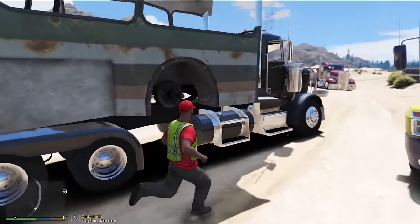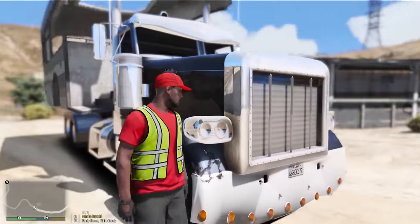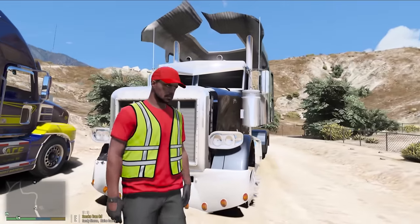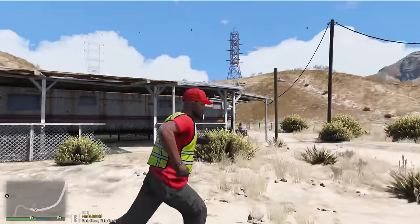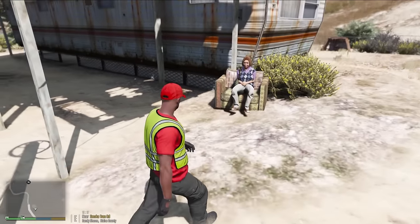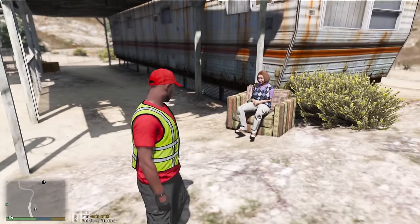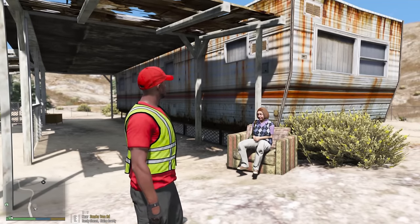Oh, and if the engine is good, we'll definitely be able to use the engine too. So I'm going to try to lowball her a little bit. I'm going to try to give her a 9. Hey, man. Unfortunately, that truck does have a lot of issues with it, and it's going to take a lot of work for me to get it back on the road. So the best I can do is about $9,000.